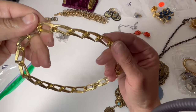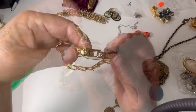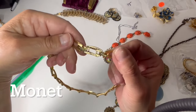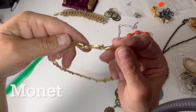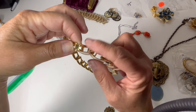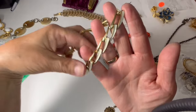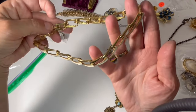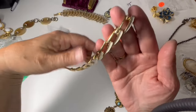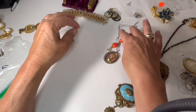This looks to be Napier. Let's see. Nope, Monet. It has two clasps. That's why it's marked so many times. The original necklace doesn't have this little link. This is an extender link. It's nice that they include those so you can make chokers a little bit bigger. But it's just enamel and gold tone, also in excellent condition. Monet's seeing a little bit of a surge in sales lately, so that's kind of fun.